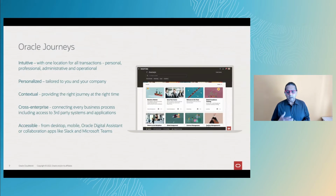Intelligent journeys are highly personalized to you as a user and to your company's culture. This includes cross-enterprise journeys that go beyond HR to support journeys outside of work. Net net, Oracle Journeys can also extend beyond your traditional HCM actions by connecting and automating your interactions with other HCM, other Oracle Cloud applications, as well as third-party systems. And lastly, you can engage with journeys through channels of your preference. This can be mobile, digital assistant, or even collaboration apps like Slack and Microsoft Teams.